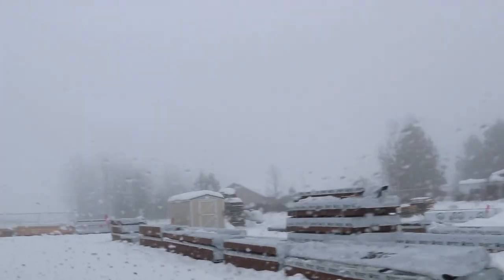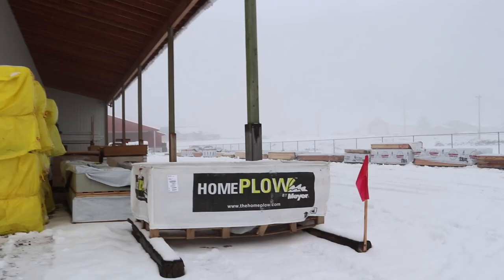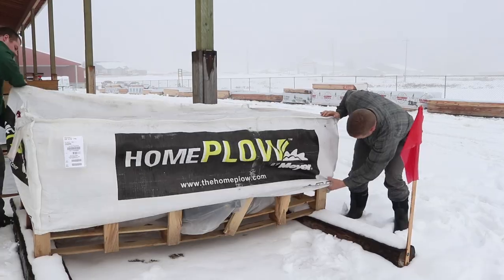Hey, there it is! I see it! Hey! It's over there. I'm gonna zoom in on this. It's over there. Yeah. Looks pretty big. Well, it's not that big. I didn't realize this was so big.